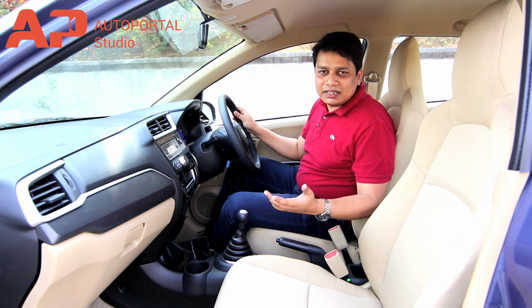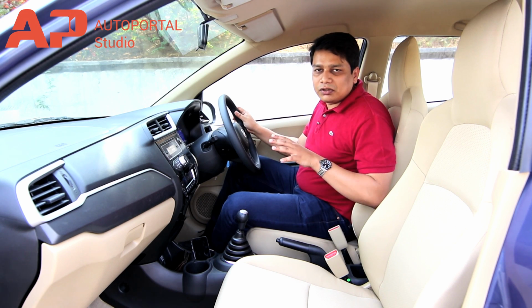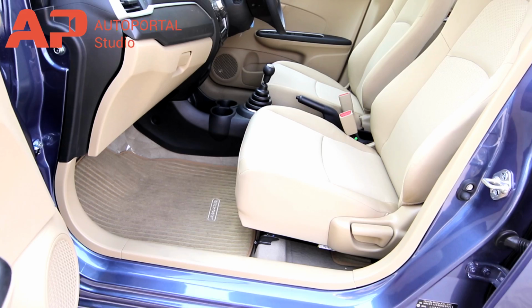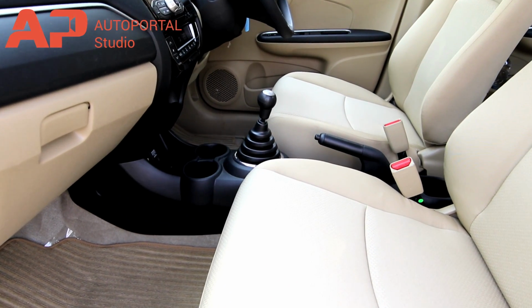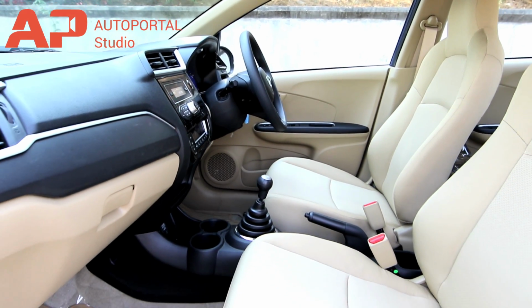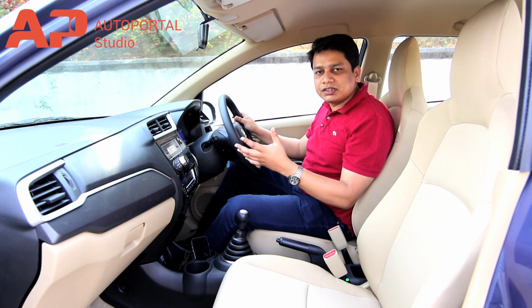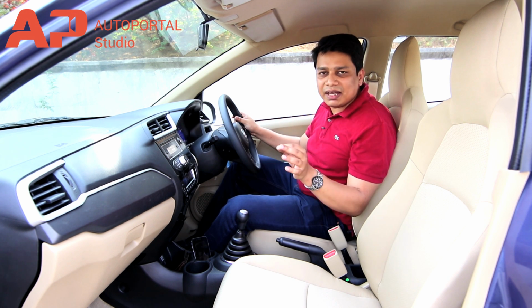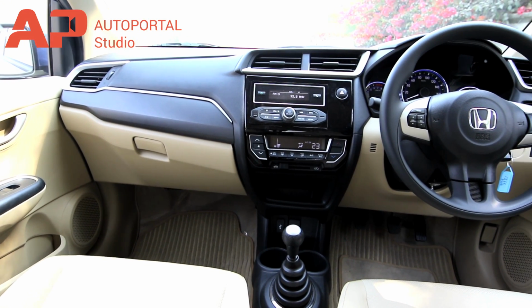Well, the seats on the Amaze are excellent, and the support for the lower back is very good. And the support for your under thighs is very good as well. And because the seat squab is both long as well as wide, even taller passengers or passengers who are heavily built should not have a problem on those long journeys. Now, not only do you get a lot of goodies on the top end version of this car, but Honda has also added airbags as an option on the base version, and that really goes to show you their commitment towards safer cars for India.